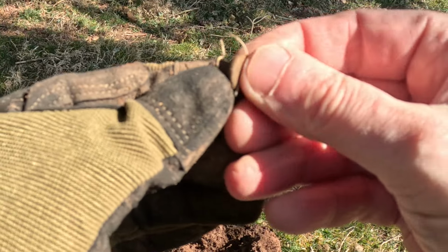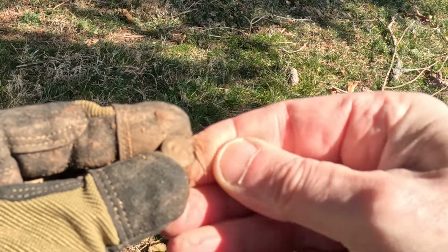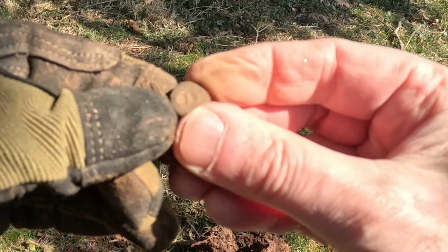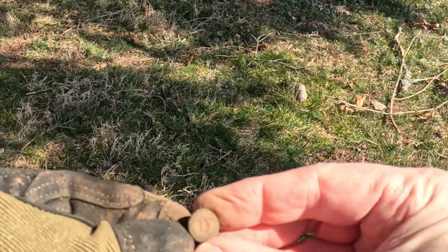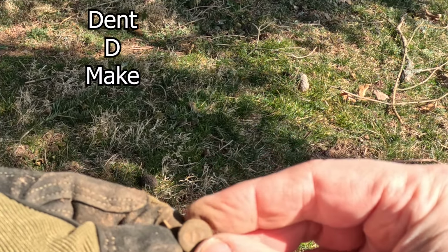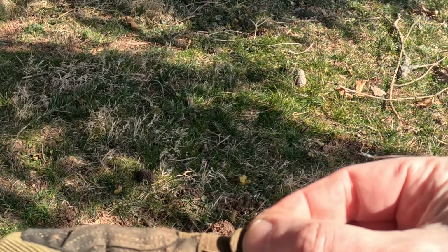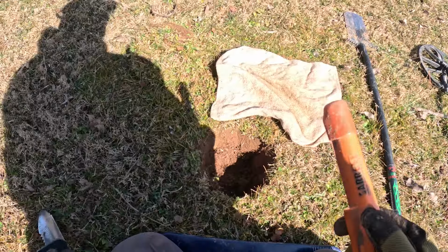Found it. I think it's a snap. Got a little tiny pattern on it right there. Maybe some words. I see a D. Maybe dent. I'll look at it underneath my magnifying glass, but it's definitely a snap. See you at the next one.